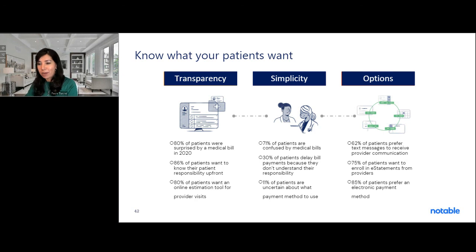So keep that in mind. So from an options perspective, how do we get the bill? And the second part is how do we pay for the bill? So yes, there are still checks being utilized, but the majority of the patients really prefer an electronic payment method, whether it's a credit card or the HSA, or they are using Apple Pay.